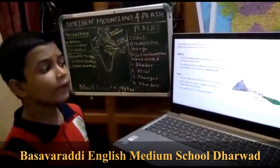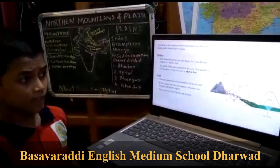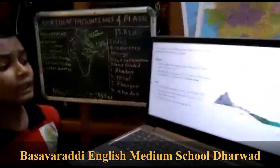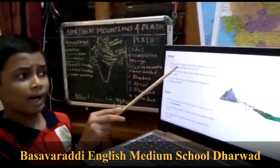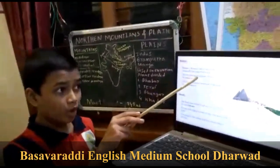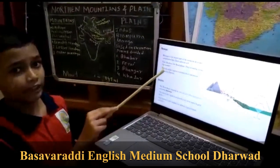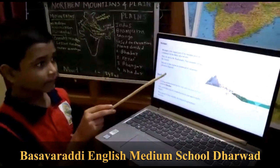Terai region. The Terai region lies towards the south of the Bhabar belt. In this region, the streams reappear and make a wet, swampy, marshy region. This region was full of forest and wildlife. Bhangar region. Bhangar is the largest part of the northern plain and is composed of the oldest alluvial soil. They lie above the floodplains. They resemble terrace-like features. The soil of this region is composed of calcareous deposits.